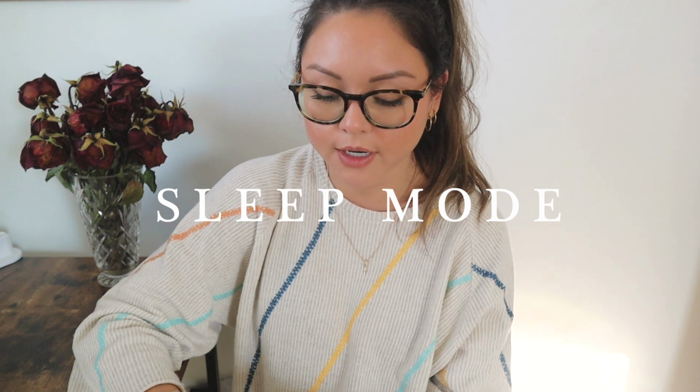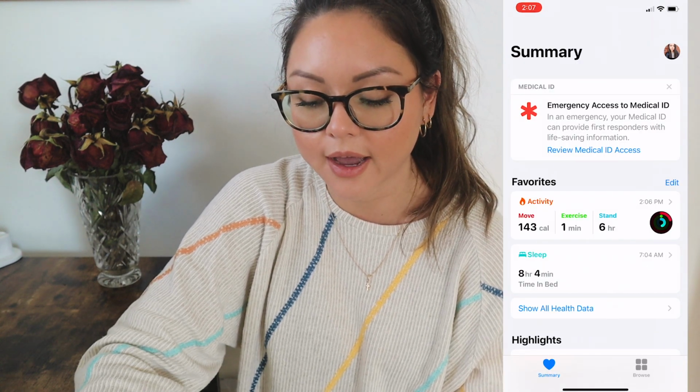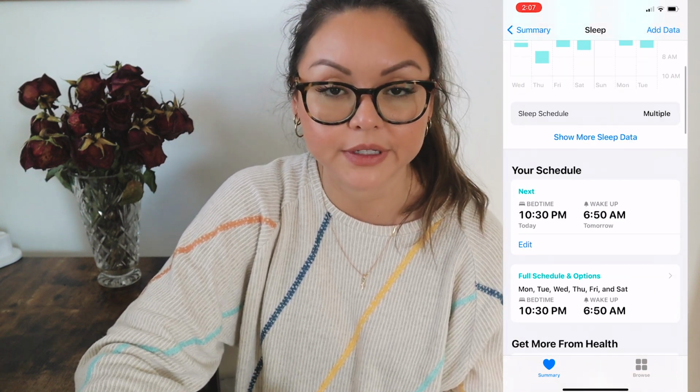The other awesome tip that I have for you guys is the Health app. So if you open up the Health app, which is on iPhone only, go down towards the middle and it says Sleep. You click on that. Here you can set up your sleep schedule, which is great. So for me, I wind down at 10:30 and wake up at 6:50.